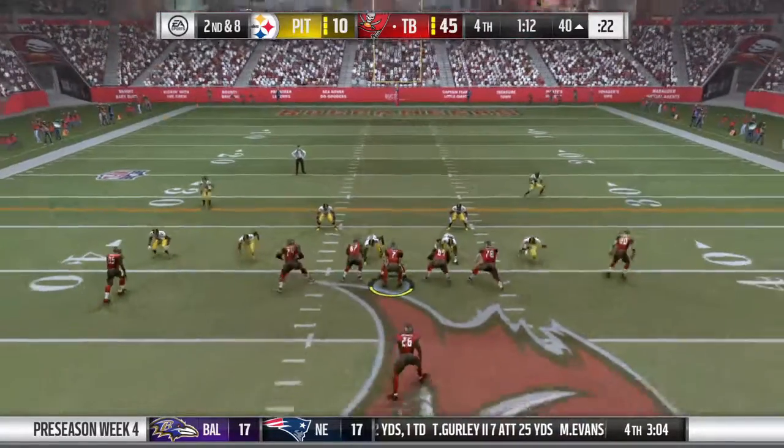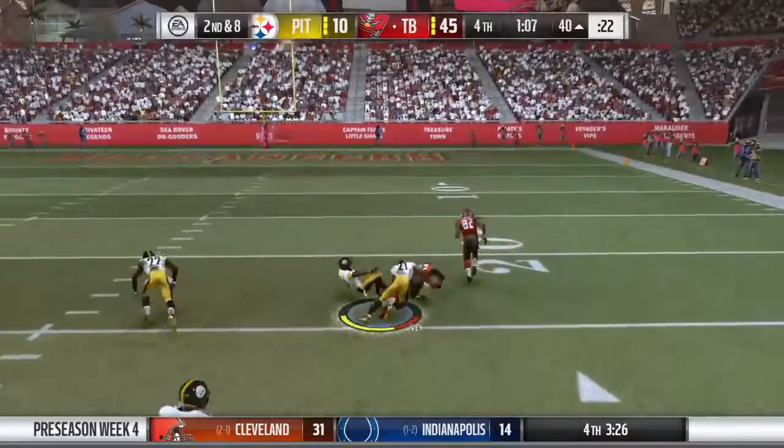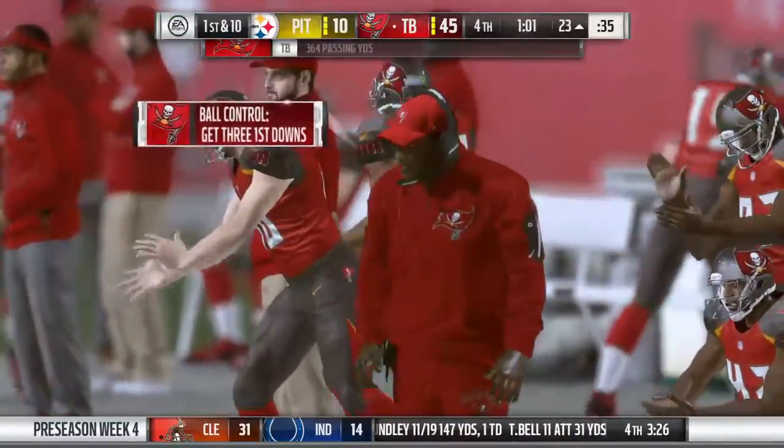2nd and 8. Now he's got to probably think about going to the air instead of maybe staying with the ground game. Quick throw, that's complete on the inside slant. 17 yards on the pickup there. The drive will continue. It's a 1st down.